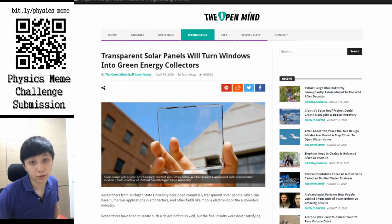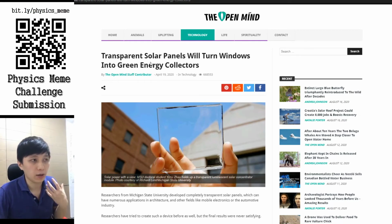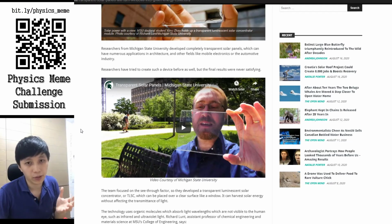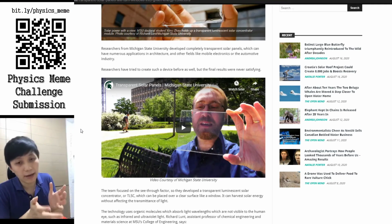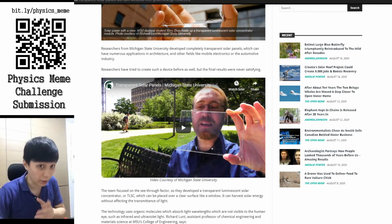Before we jump into the question, I would like to show you an interesting article that I found. This is an article from April 2020, and this is actually a very popular topic, about people trying to make transparent solar panels. The most important thing is the idea itself, because the problem with solar panels is that they take up space and block the light as well. Imagine if you could make a transparent solar panel somehow.